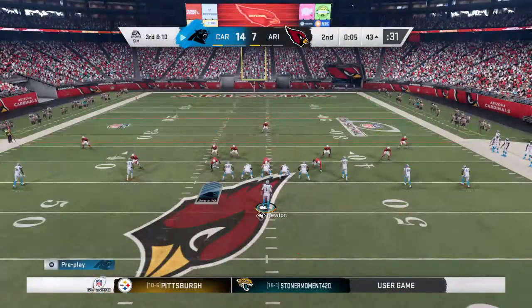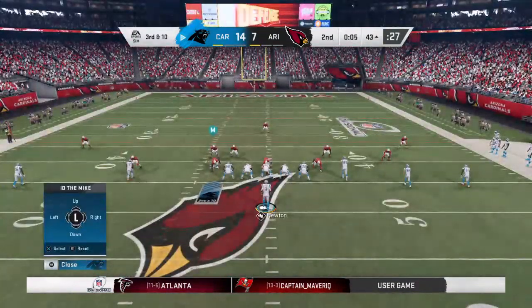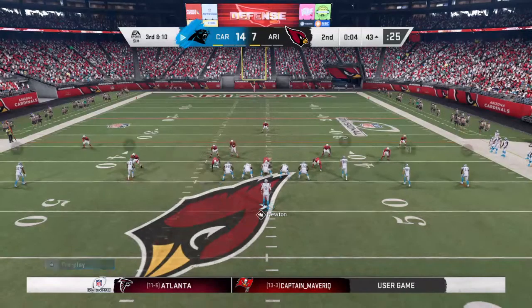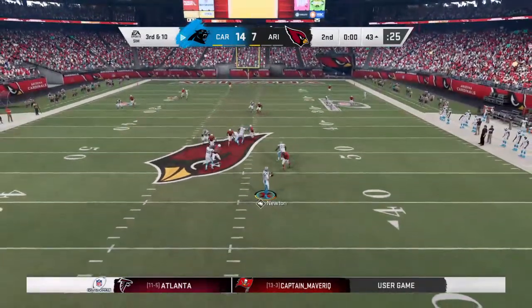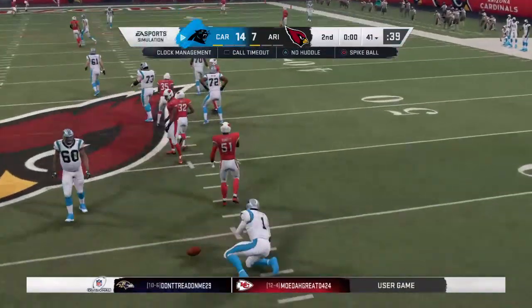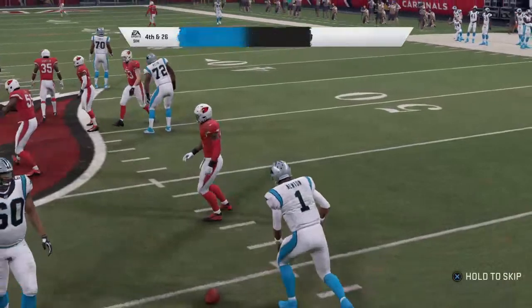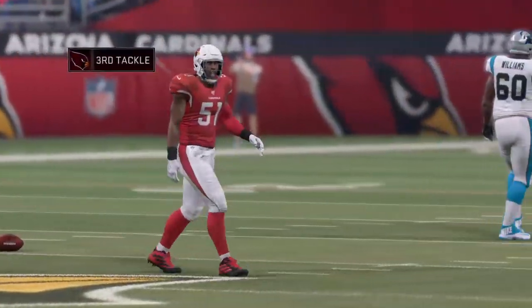This offense was on the move. Now two straight incompletions have them looking at third and 10. A final shot before the break. Newton. And he's going to go down. Couldn't get a throw off with the pressure. Maybe that was for the best, as that brings us to the end of this first half of play.